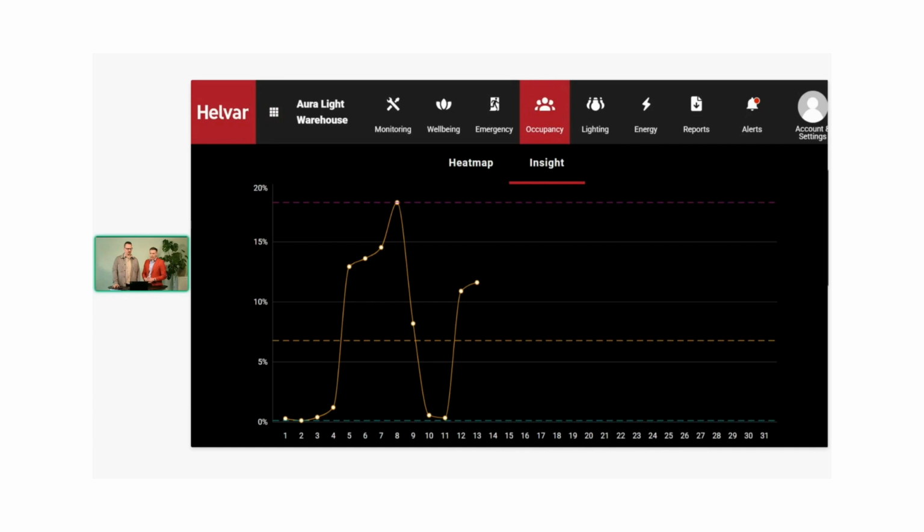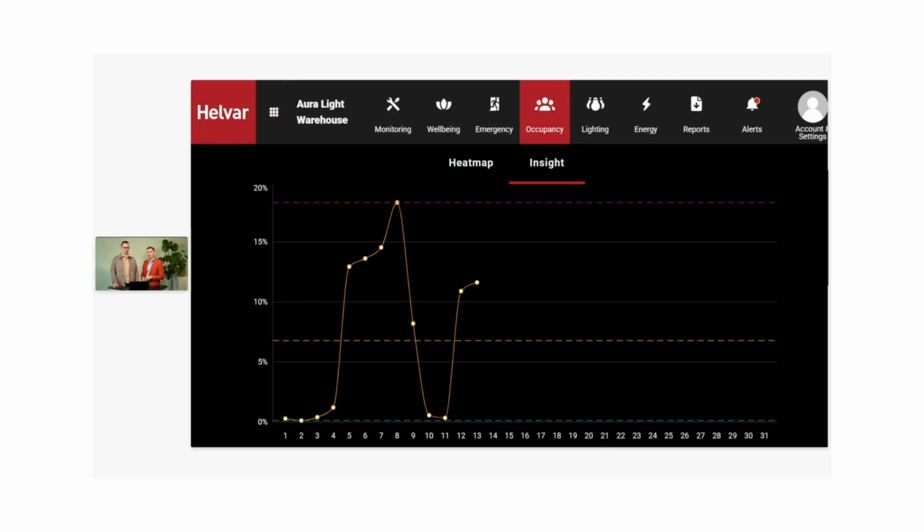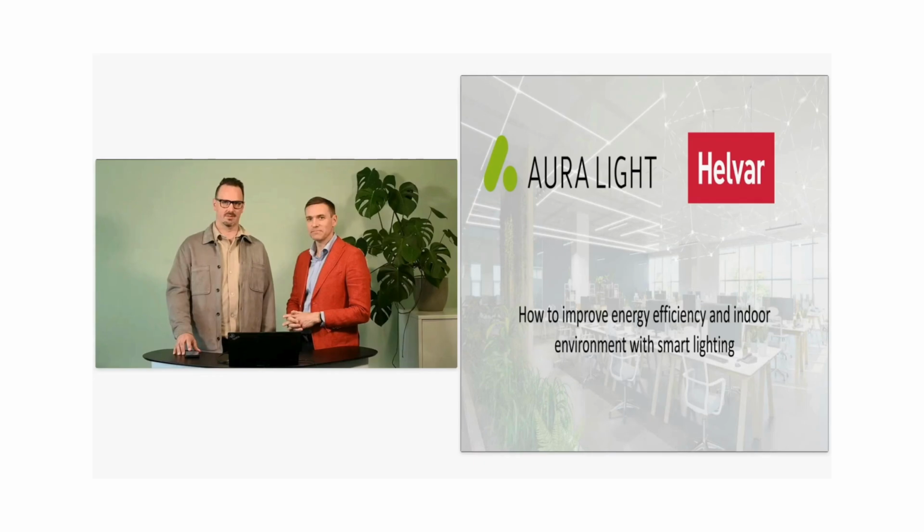We have also the graphs for this one. The insights on the factory here was set up a week ago, so we don't yet have a long history of data, but you can already see that there will be a graph showing the occupancy levels. You can drill down and select, for example, certain spaces within the building to see how that space is actually used, and then compare it on a monthly level, for example. So you see how it evolves and how the trends are in the system.